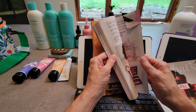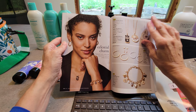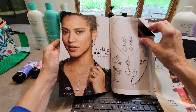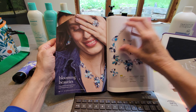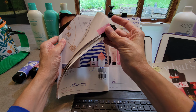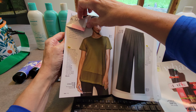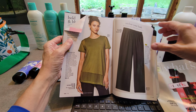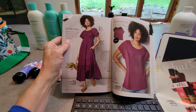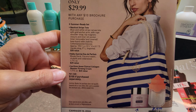In campaign 13, I wanted to show you some of the new jewelry, just for a preview that we saw. There's some new stuff coming out. I thought that was cute. What else? Not gonna talk, if I talk, I'll take too long. And then that's going to come out.